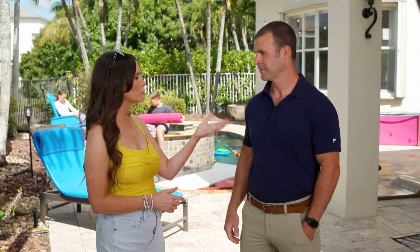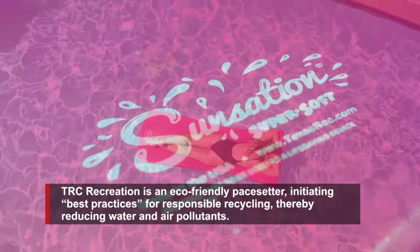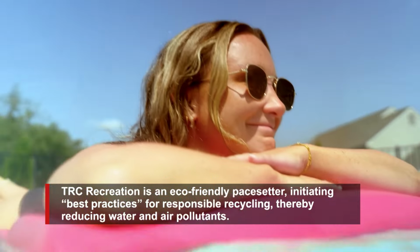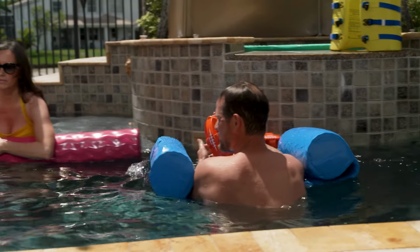So tell me about the materials you put in them to make them last so long. Yeah, it's the highest quality closed cell foam. It's vinyl coated for durability and long lasting performance. That way it protects against the harsh Florida sun and your family can have fun for many years.